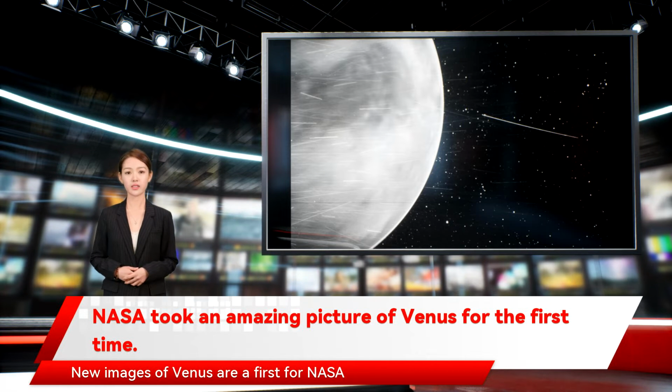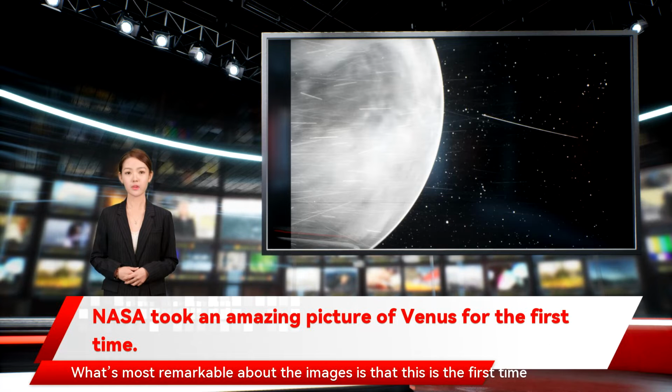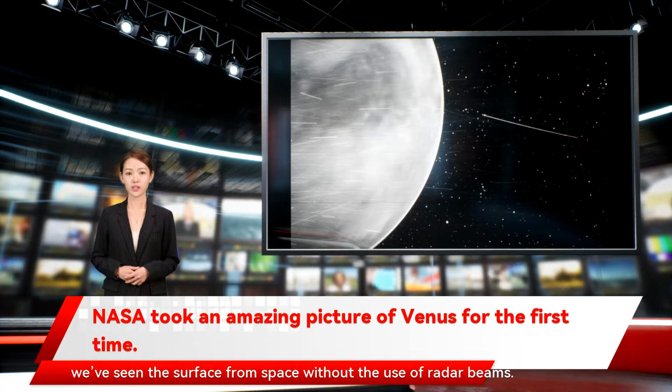New images of Venus are a first for NASA. What's most remarkable about the images is that this is the first time we've seen the surface from space without the use of radar beams.